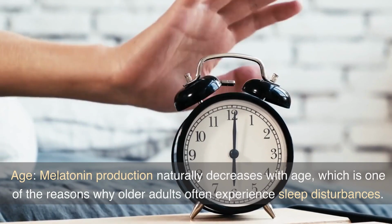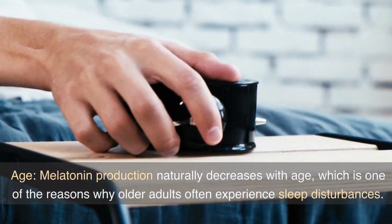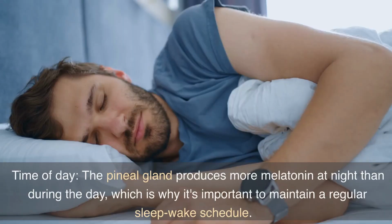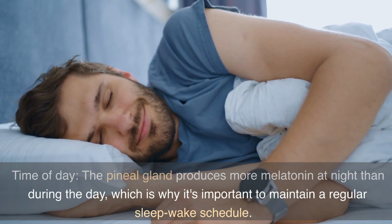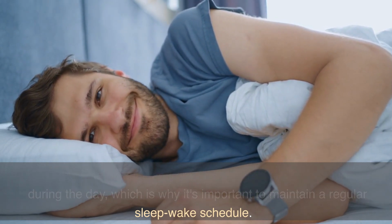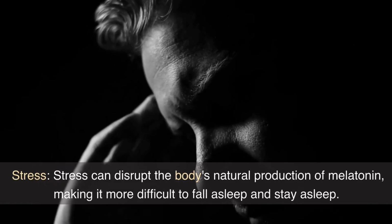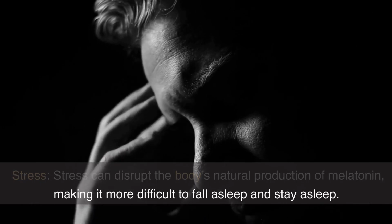Age. Melatonin production naturally decreases with age, which is one of the reasons why older adults often experience sleep disturbances. Time of day. The pineal gland produces more melatonin at night than during the day, which is why it's important to maintain a regular sleep-wake schedule. Stress. Stress can disrupt the body's natural production of melatonin, making it more difficult to fall asleep and stay asleep.